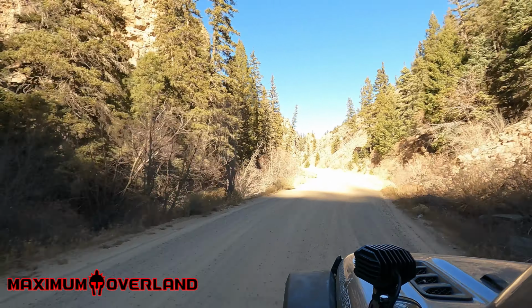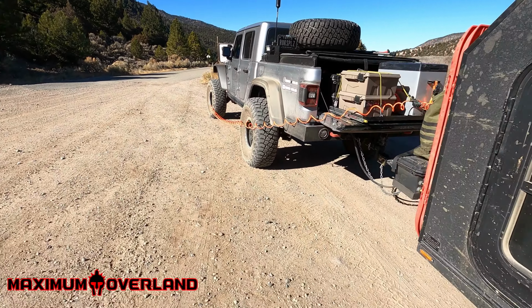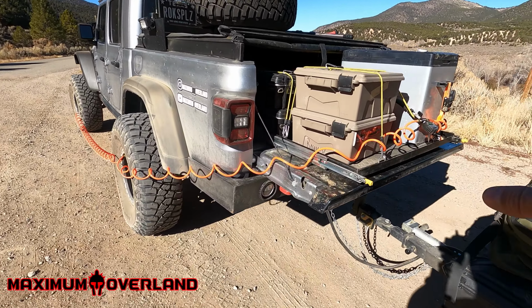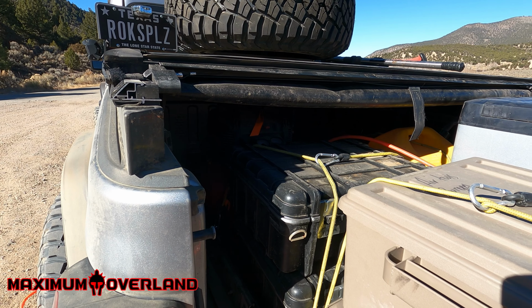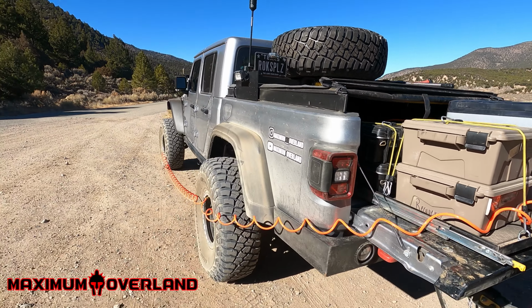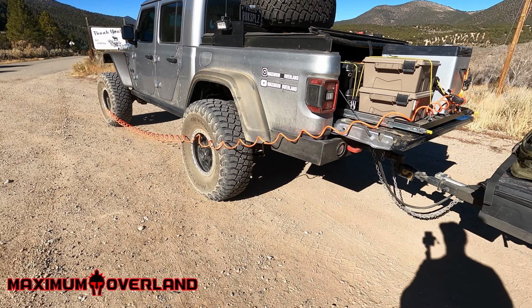Okay guys, I'm gonna show you guys some epic air up footage. I'm just kidding. There's the speed plate system doing all four tires at one time. There's my 150 PSI pancake compressor doing work.